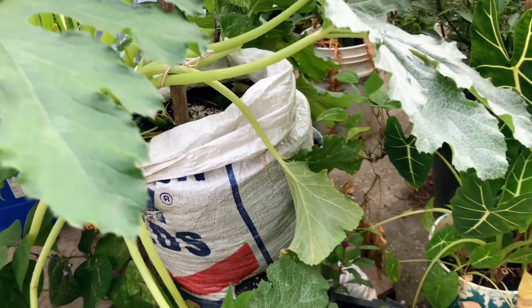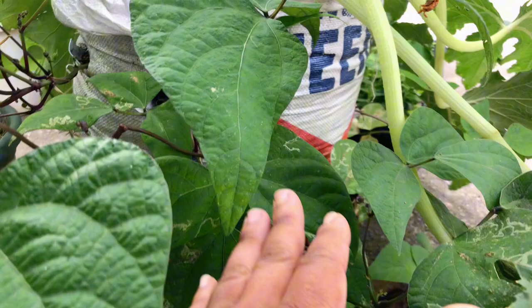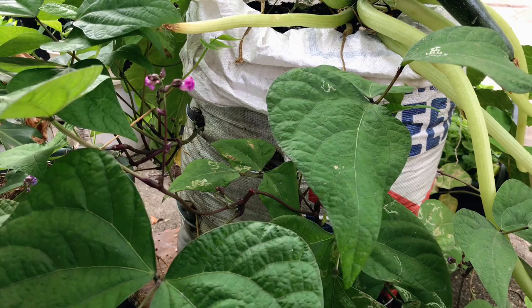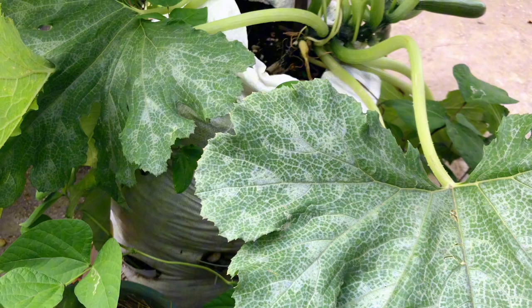So this is the bean tower. This is the bean tower over here. And I planted beans on the side. You could go and check out my video on a free vertical trellis. It is effective. Look at this. Look at how beautiful this looks. So I have two beans on this tower.